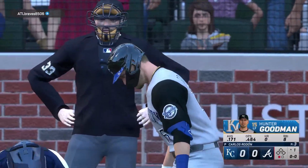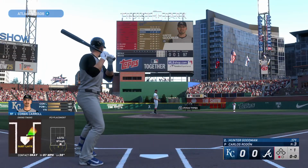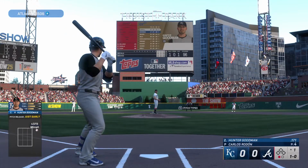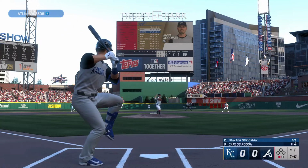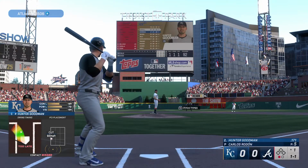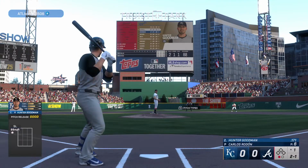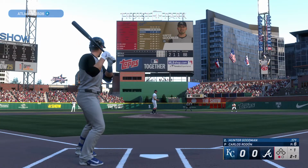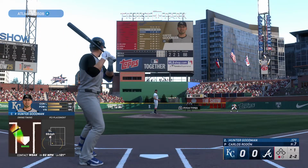Hunter Goodman steps in for the Royals. Goodman goes 5 feet 11 inches, 25 years old, and he was drafted in the 4th round in 2021. Outside. That one outside, and that is ball 1. Late with the swing there. 1 ball, 1 strike. Ball, that's inside. Foul ball there. 1 out, base is empty.